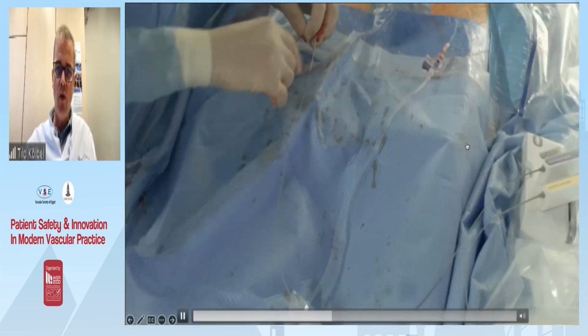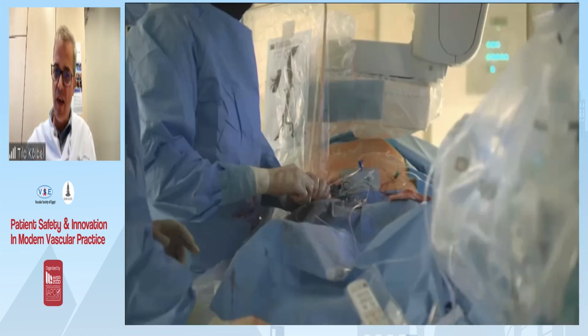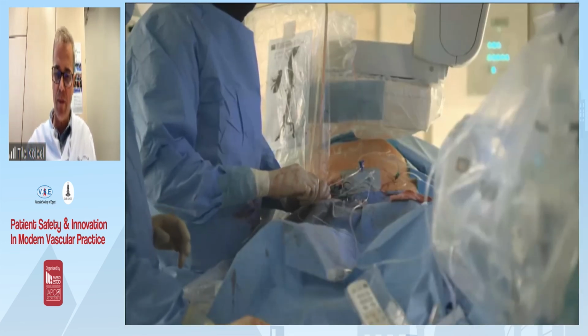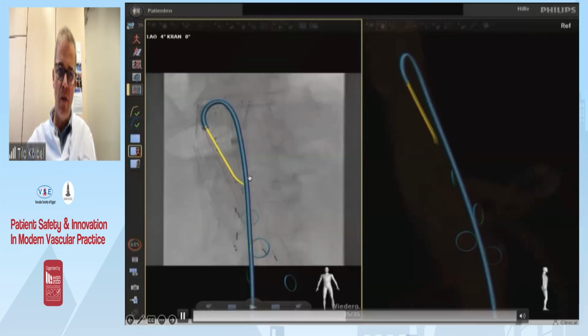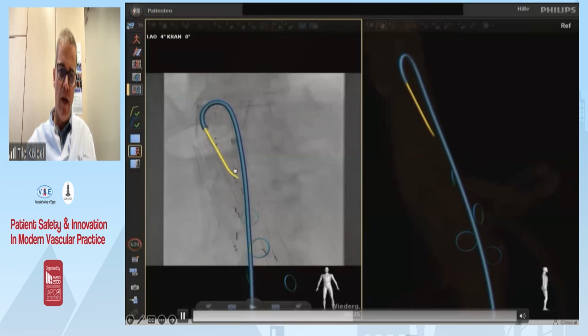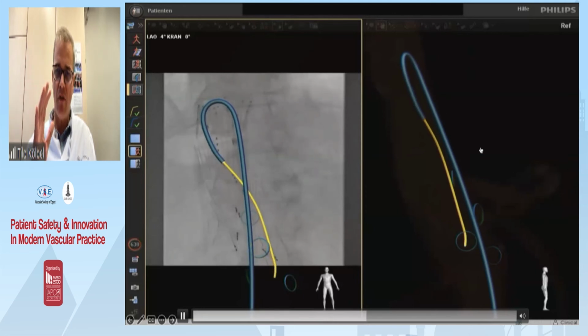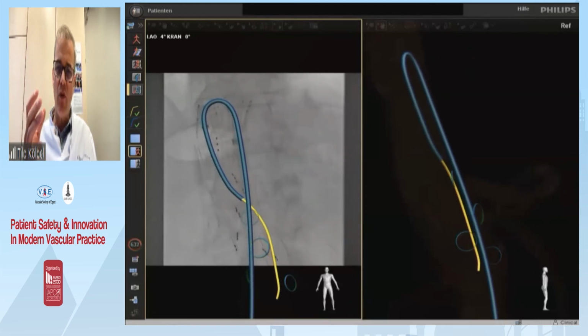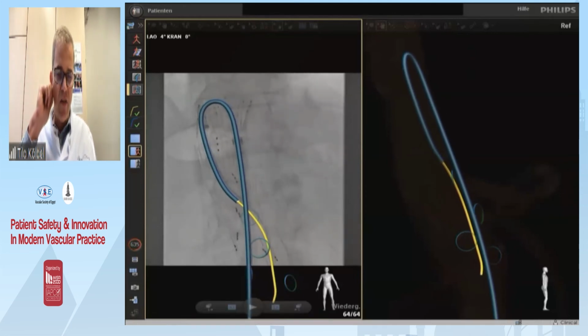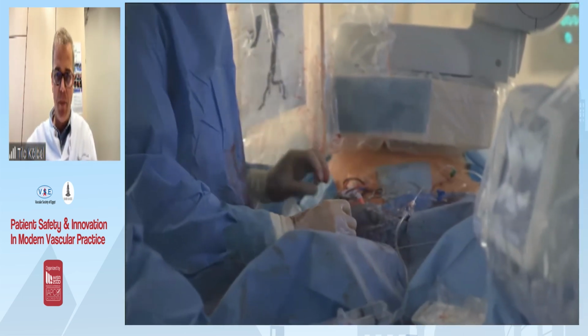Here you see how we use a steerable sheath with a stabilization wire, which is a 14 wire. And here you see the FORS equipment, which is a catheter and a wire. And I'm actually here trying to catheterize the celiac artery branch. And you can imagine how this biplanar visualization helps you a lot in understanding and seeing where you are in the three-dimensional space which you're working in.